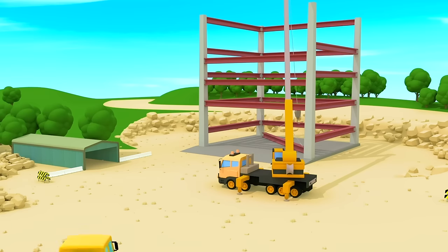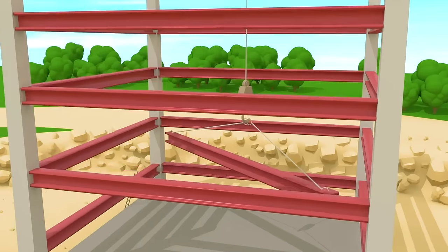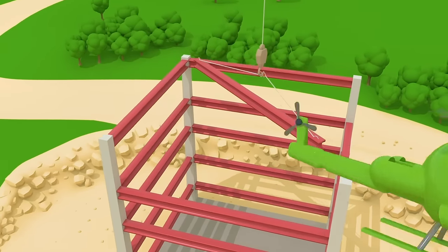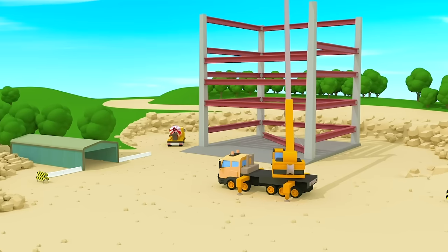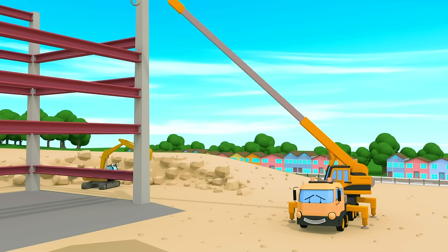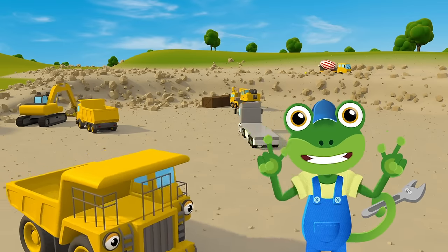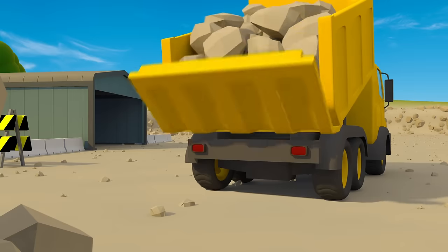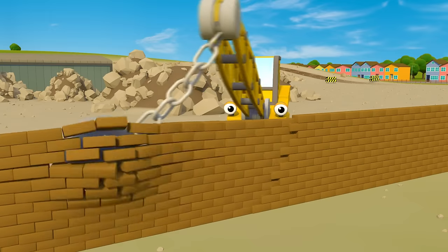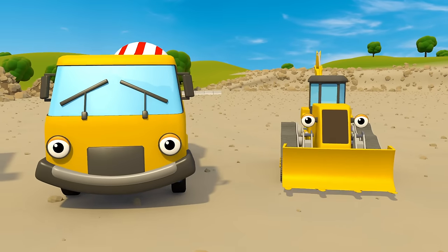She'll lift, lift, lift. Caroline lifts and lifts all day. Lifting in her happy way. Working, working, work, work, work. All the big trucks will work all day. In their happy way.